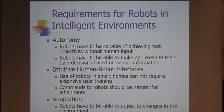Requirements for robots in intelligent environments. Autonomy is a very important part. Robots have to be capable of achieving task objectives without human input. They have to be able to make and execute their own decisions based on sensor information.